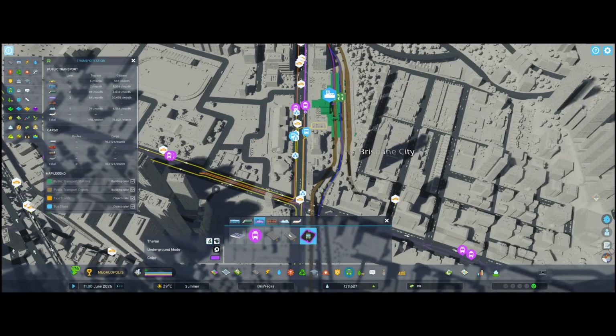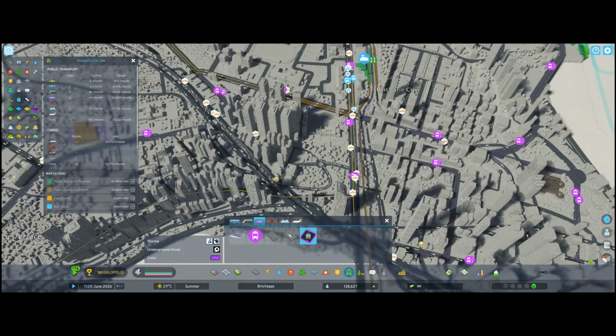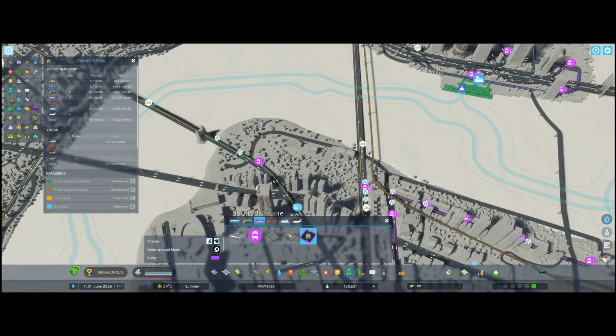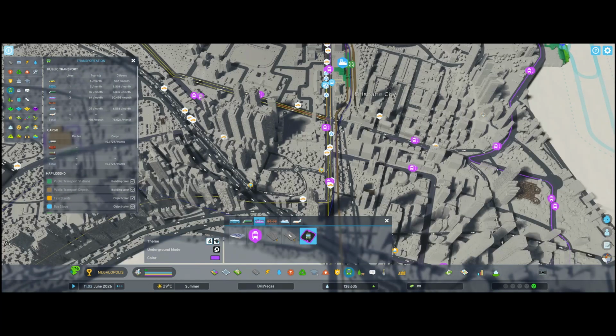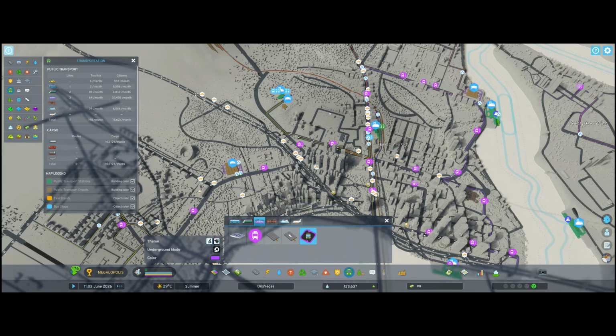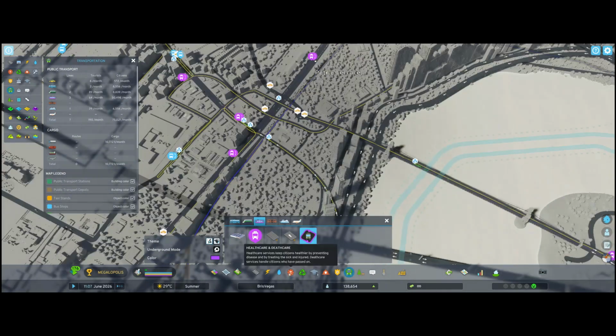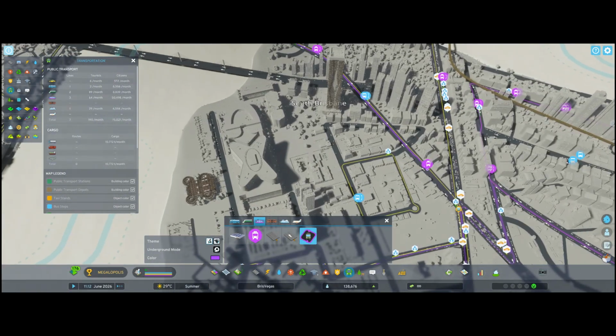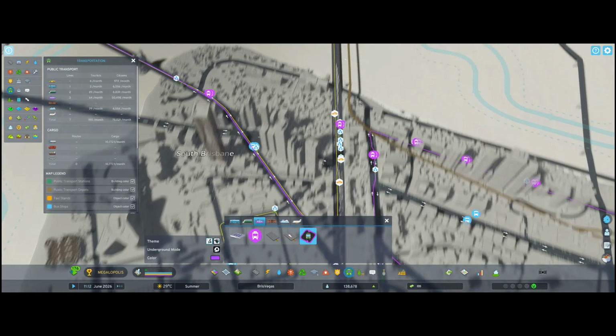Now, do we want it to go out here? Because then it could go around just to collect some more of the people down here. Because they only really have one line out this way as well. So I'm thinking yes. Again, the stop's on the same side of the road.